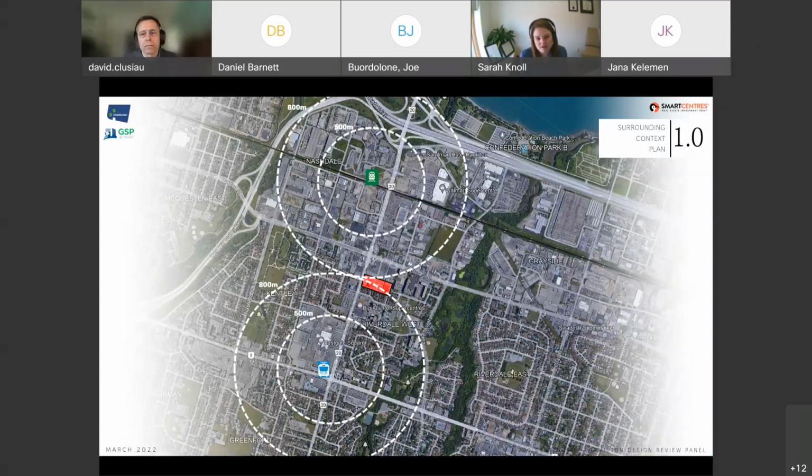The proposal is in a location with excellent existing and planned transit, including 3 HSR routes as well as a GO bus route. Considered together, these routes provide an overall site with good local and regional transit service. The proposal is also located within 800 meters of 2 major transit stations, including the proposed LRT terminus station at Eastgate Square to the south, identified with the blue icon, and the planned transit service at the Centennial GO station, identified with the green icon.